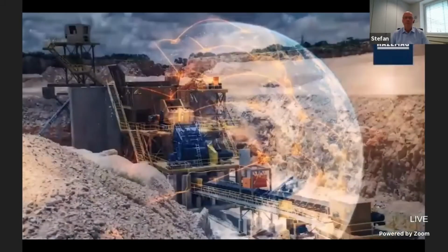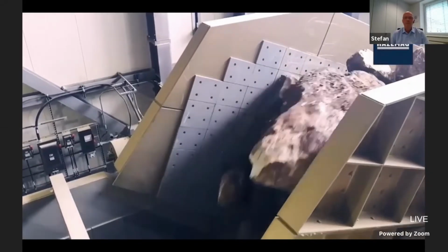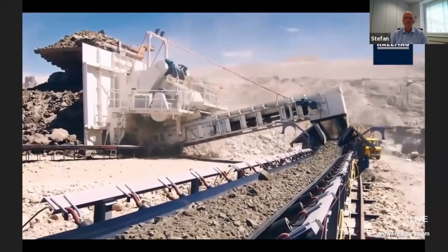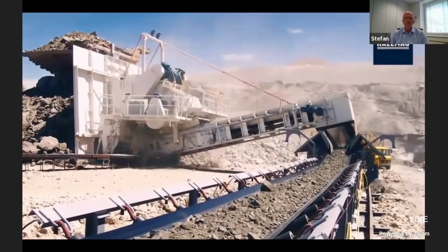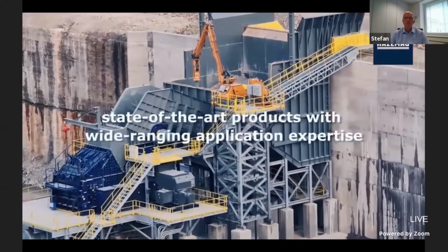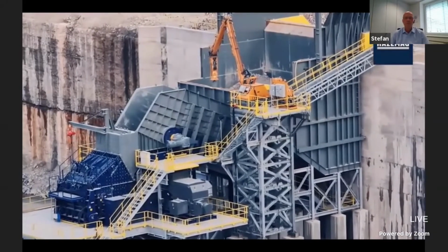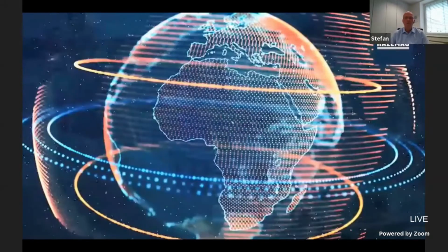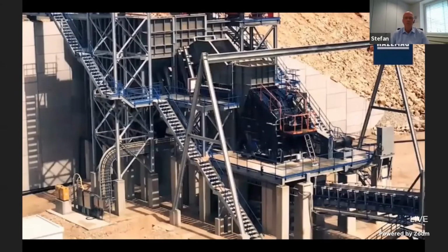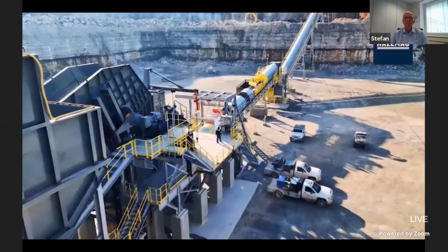and is uniquely positioned to provide its global cement and aggregate customers with the process knowledge, technology, and associated service they require to optimize their operations. For over a century, Hazemag's expertise has perfected the development of innovative, state-of-the-art products and enabled our customers to achieve their project goals. The company's products and wide-ranging application expertise are acknowledged throughout the cement and aggregates industry. In China, Europe, North America, and many other regions in the world, Hazemag impactors and crushing know-how dominate the cement and aggregates industry and help the production and supply of required high-quality products.